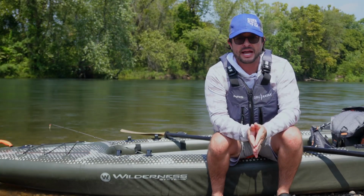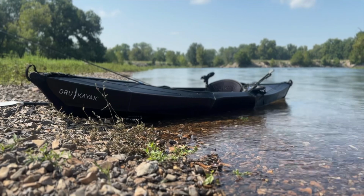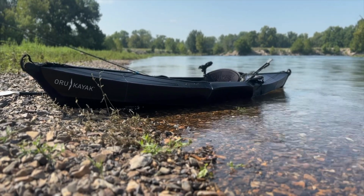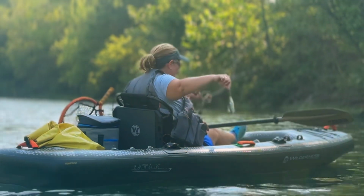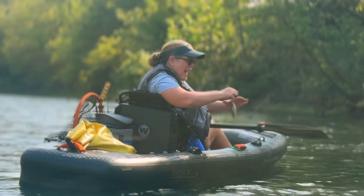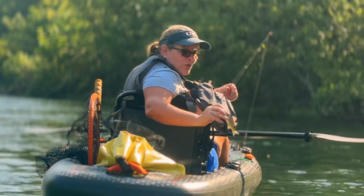If you're a casual paddler and casual angler, the Oru kayak is gonna be perfect for you because it's easy to transport, it's super lightweight, and it's just a lot of fun to paddle. If you're a more serious angler, you're gonna need to go with the Wilderness Systems iATAK. And that's because of the rigging options, the additional stability, which means you don't have to have Olympic balance beam balancing skills to stand up and fish from this kayak.